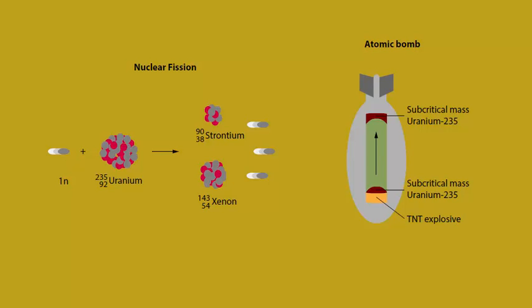The process releases large amounts of energy and more neutrons than the one it captured. The release of more neutrons than the one it captured is the property that allows a chain reaction to develop. So the reaction shown on the left represents the breakdown of the uranium-235 nucleus into strontium and xenon. But the uranium-235 nucleus can break down into more than 30 different elements. And because the intermediate elements are more stable than the heavier nucleus, the breakdown releases large amounts of energy.